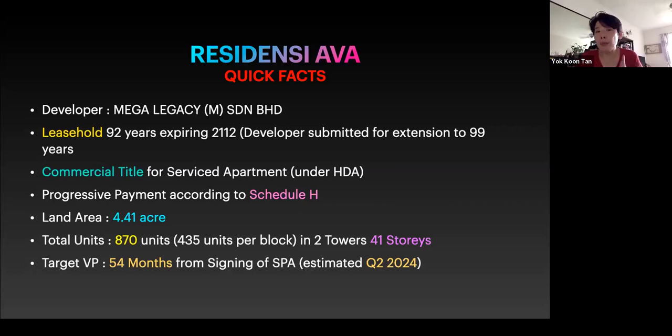Number one, since this is the first phase, a lot of facilities will be built. You need to let the place mature a little bit first. Like the flyover will be ready by 2021, which is much earlier than the project, so don't worry about that. The interim retail will also be in already. So when AVA Residences is in, everything will be ready for AVA Residences.